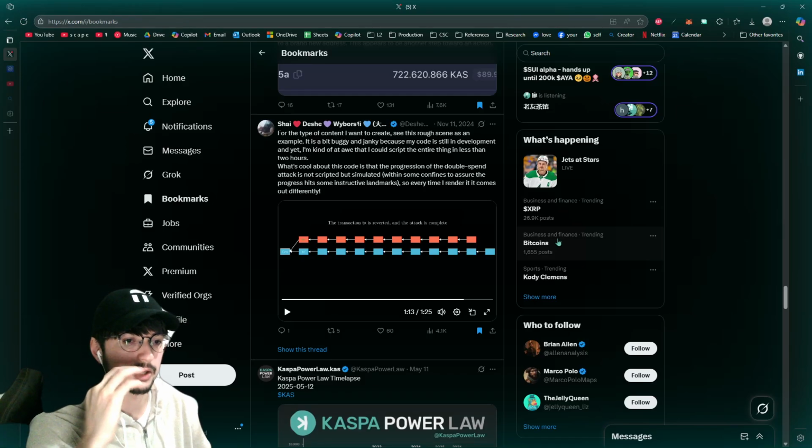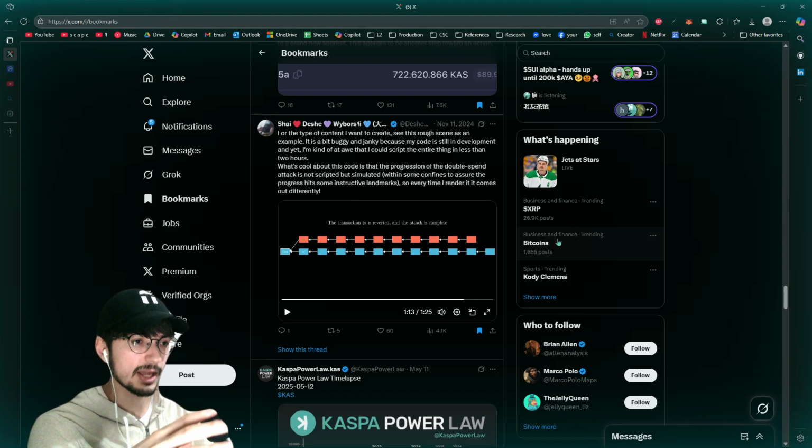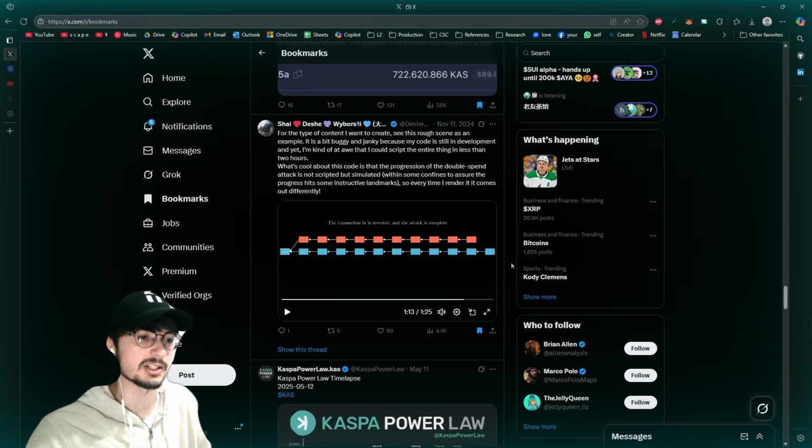You could have miners in the cloud, and you could rent out that amount of miners for this amount of time. So it's attacks like that, as more time increases, they become more and more costly.